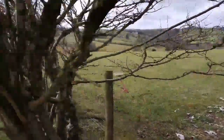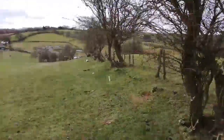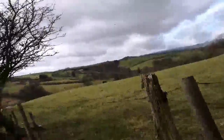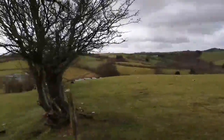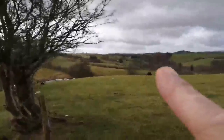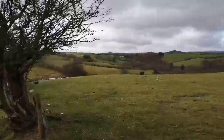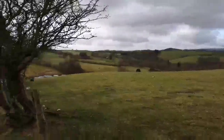Oh, and there's a couple of horses, a black and a white horse. How funny is that? That's brilliant. I'll see if I can zoom in. Probably can't zoom in. That's amazing. Whoa, and there's a couple of buzzards. Can I zoom? Nah. Don't know if you can just see. Just around about there, there's 2 horses, a black horse and a white horse.